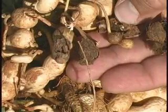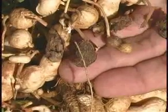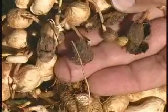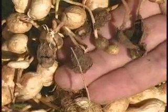Another item to be looking for while examining pods for pod feeder insect damage is disease symptoms, such as these diseased pods here caused by pythium or rhizoctonia, what we call pod rot.